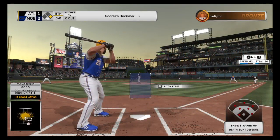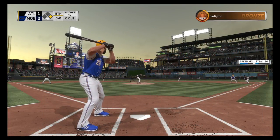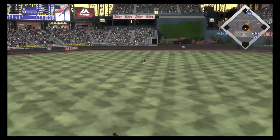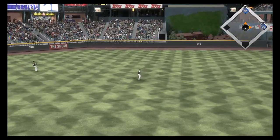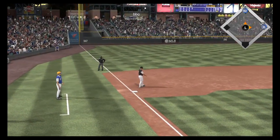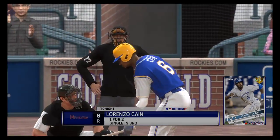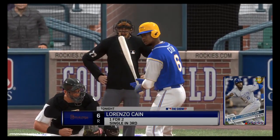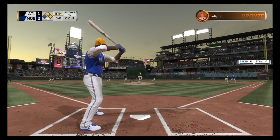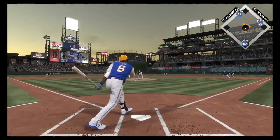Digging in, Anthony DeSclafani. He's 0 for 1 after grounding out in his only trip to the plate so far. And the pitcher's got himself a base hit. In now is Lorenzo Cain. He's singled in 2 trips to the plate thus far. First pitch of the at-bat on its way.